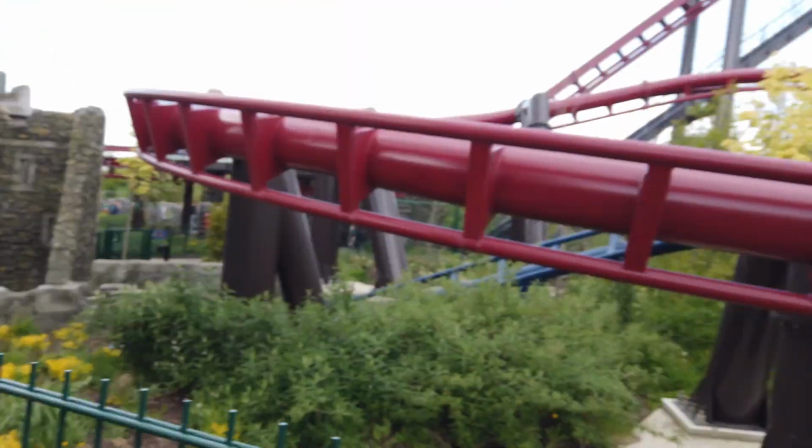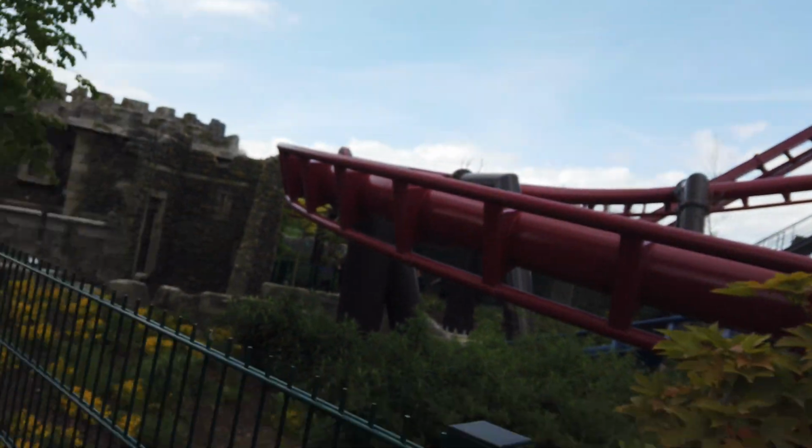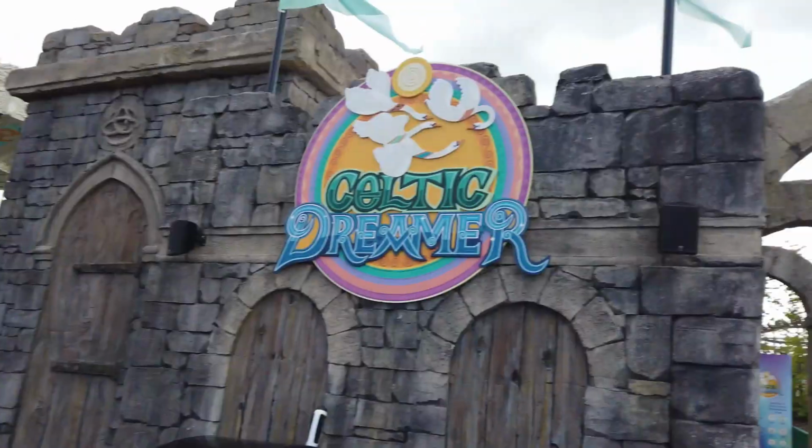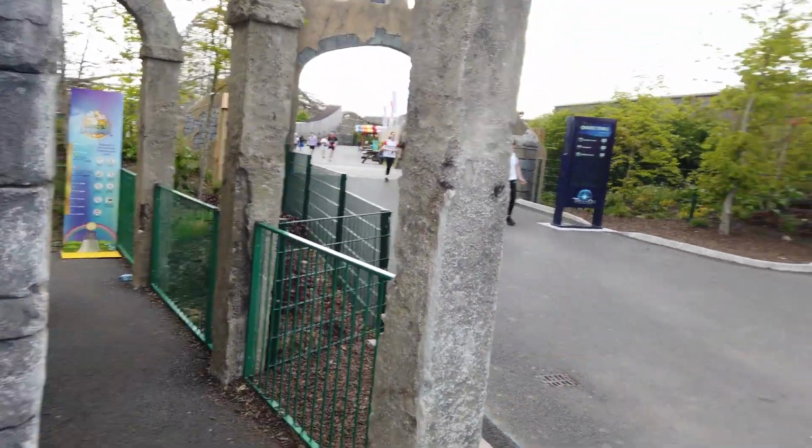Okay, so we just did Pina Force on the back row. I actually think I prefer the back. There's these little hops at the end. You can't really see from here, but you actually get airtime, like your bum leaves the seat on an inverted coaster, which is quite cool. I think we're going to do the Celtic Dreamer now, which is a wave swinger ride. So yeah, let's queue for that. Go with this one.